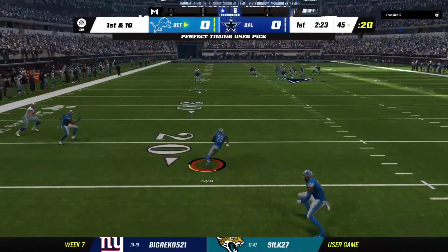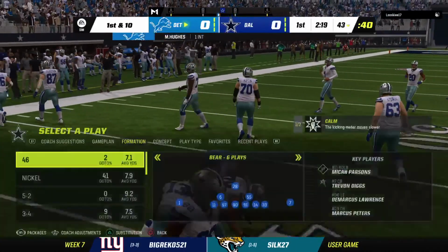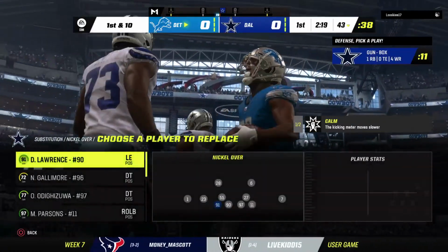Oh, a ball batted in the air, and now it's intercepted. Picked up by Mike Hughes. And the Lions will take over here as they get it up to the 43-yard line. So they tried to take the deep shot there, but this defense was up to the task.